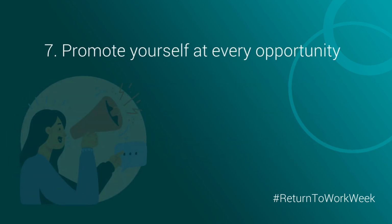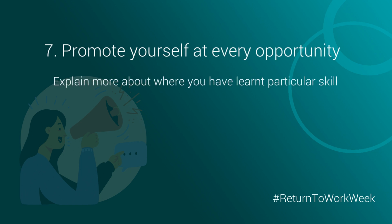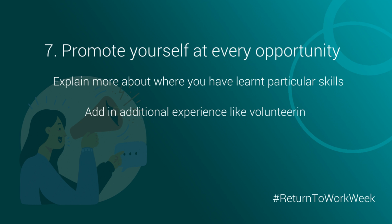Number 7. Promote yourself at every opportunity. Most application forms require you to be very factual in your responses, but where possible you should seek out opportunities to promote yourself. For example, you could do this by explaining more about where you've learnt particular skills, or add in additional experience like volunteering and what you have achieved.